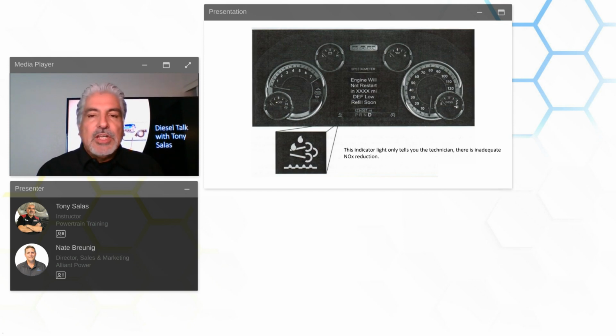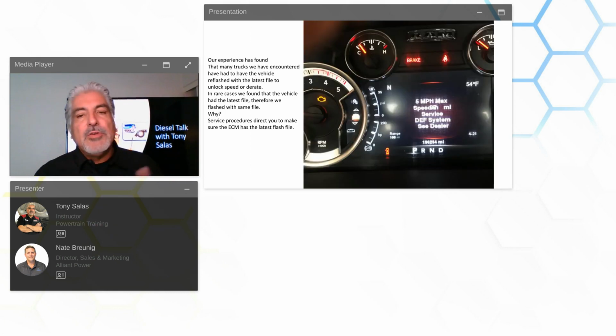So in this case, you need to look at the messages. Is it possible to have no check engine light but have this light on? This tells you that there is adequate NOx reduction, or it hasn't been able to test to see that there is adequate NOx reduction. I'm sure you understand that. So the question is, do you have a check engine light or do you not have a check engine light?